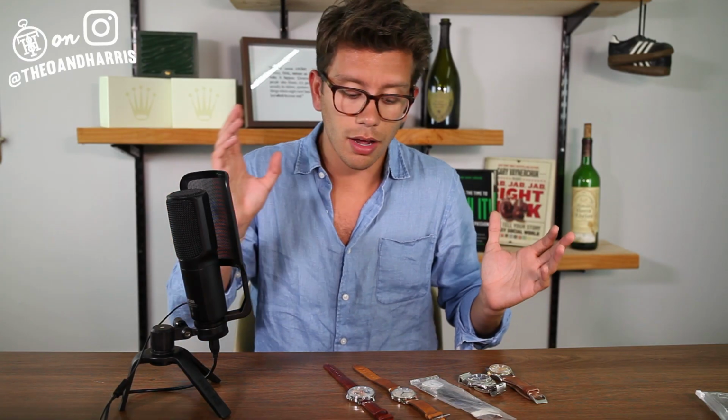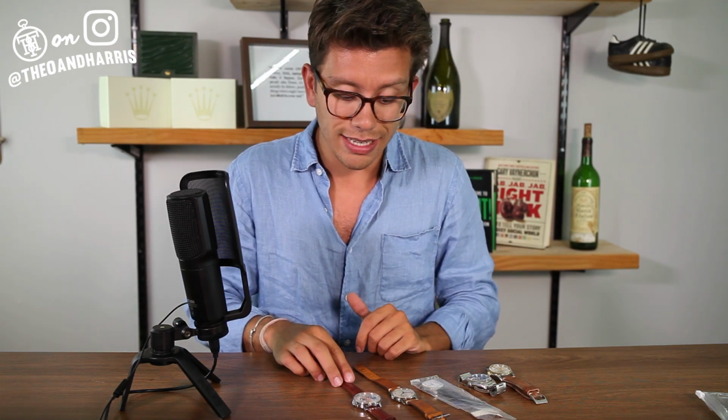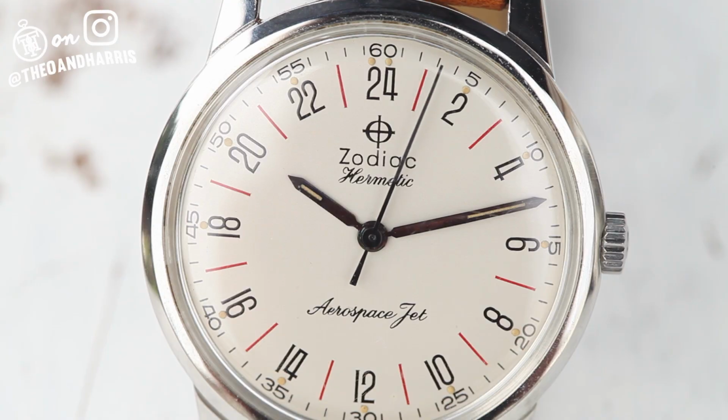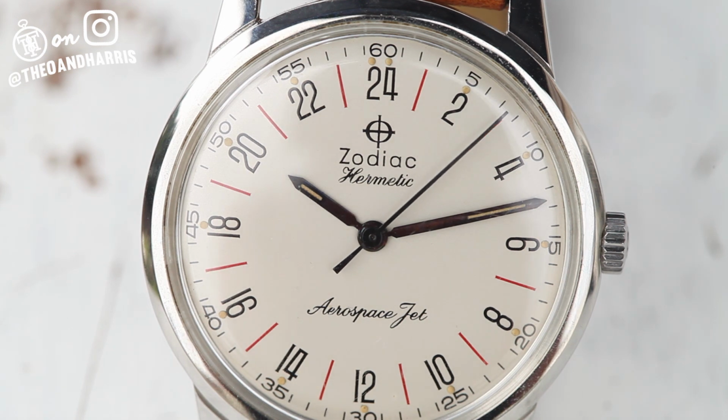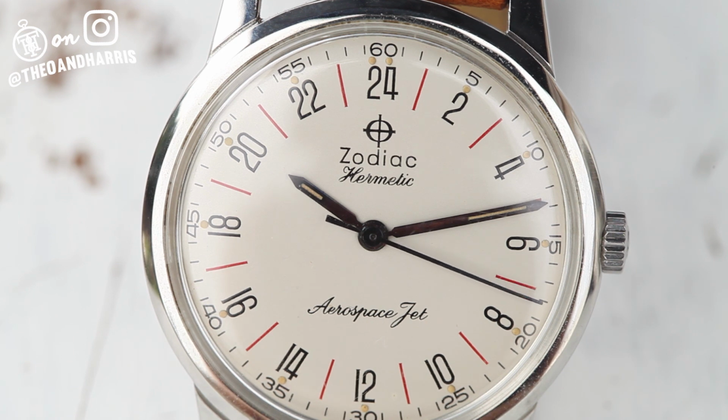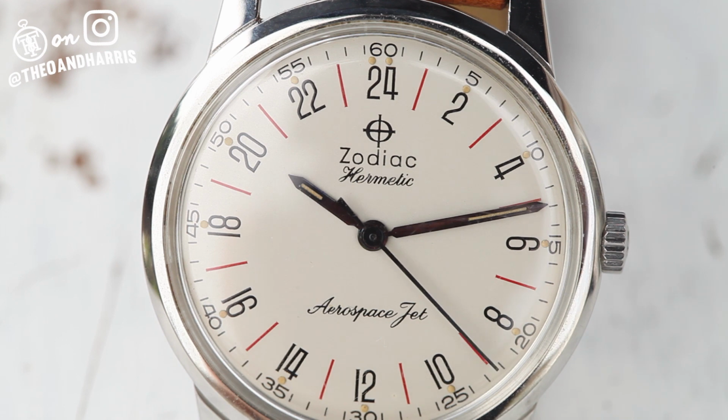Moving on, we've got a beautiful watch from the 1970s, something that is not only rare in and of itself, but rare as a genre. It's a 24-hour dial. It was manufactured by Zodiac under the name Hermetic Jet. It features a beautiful cream dial. It's accented by red and custard tritium. This is one of my favorite Zodiacs ever made, and I do believe it is my favorite Zodiac I have ever been able to source and offer for sale at theoandharris.com.